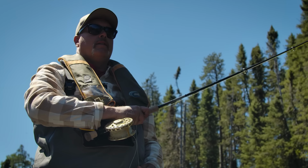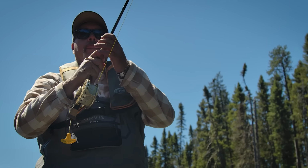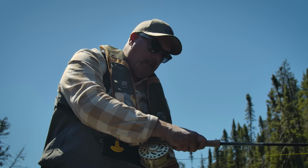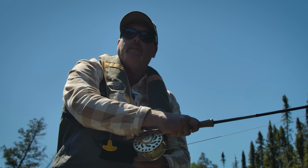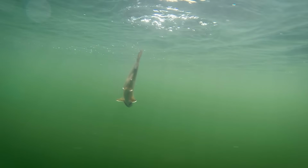There's a fish. There we go. Nice. Right under the tree. Awesome. Right under the tree. There's quite a way downstream. Steer him out of that. Out from the branch work there.